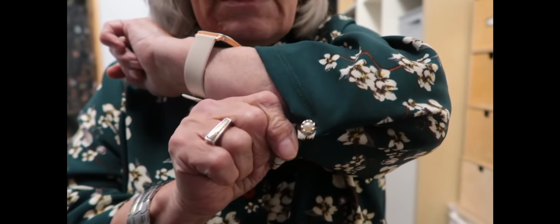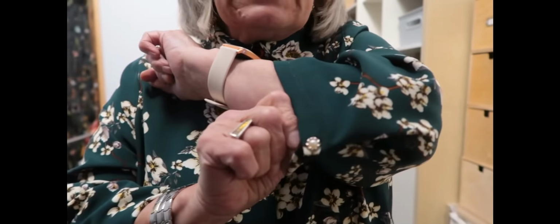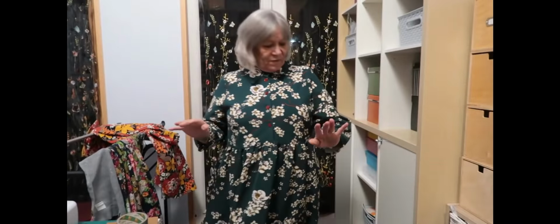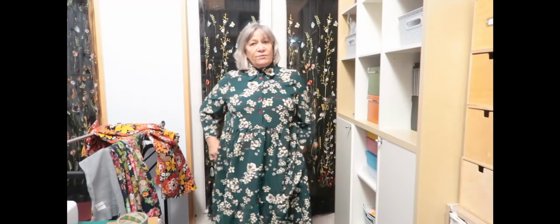So do you remember these little buttons that I bought, these little shirt tab things? They've got little tacks on the back. These are little shirt buttons that I've got here, and I've just pinned them on there to bring the sleeve together. I have got more fabric if I wanted to add a cuff to it.